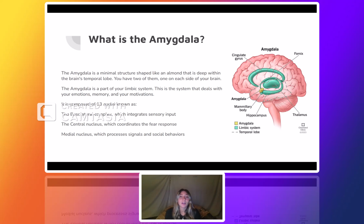This is a system that deals with your emotions, your memory, and your motivations. It is composed of 13 nuclei, known as the basolateral complex, which integrates sensory input, the central nucleus, which coordinates the fear response, and the medial nucleus, which processes signals and social behaviors.